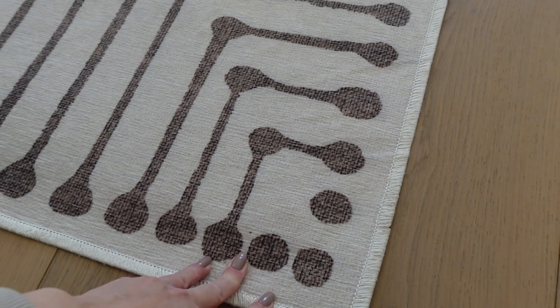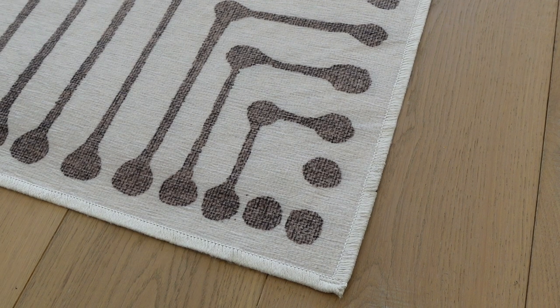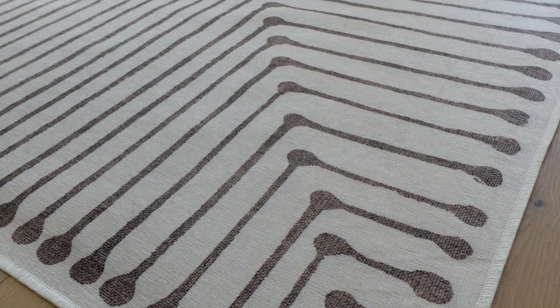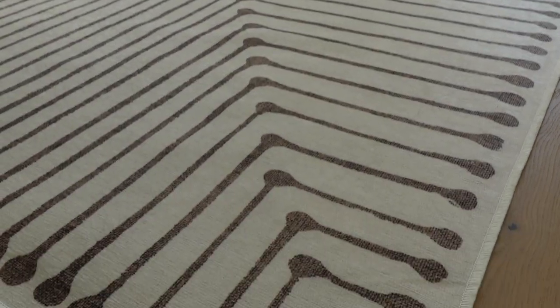I've had this rug down now for, I don't know, maybe a week and a half, and I haven't had any problems. I'm not tripping over the corners or anything. The binding along the edges just keeps it really in place. And it's been such a great addition to the office. And look at how cool this pattern is. I love this design so much. And it comes in different colors. And I'm just so pleased with it.